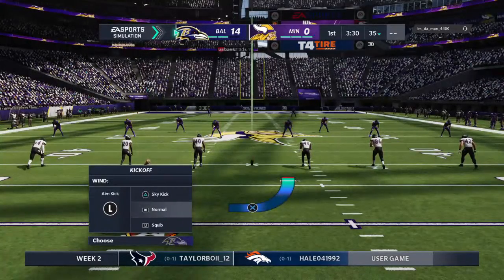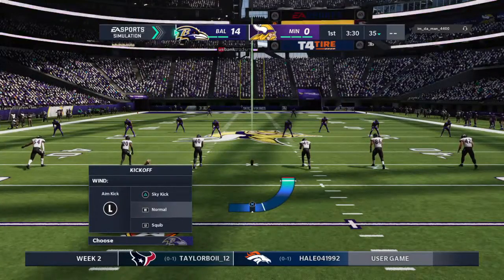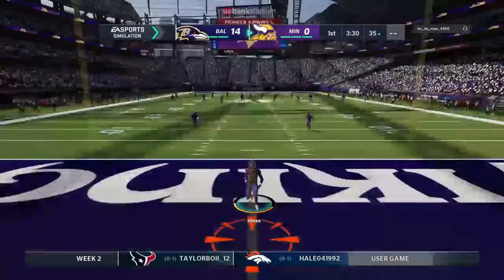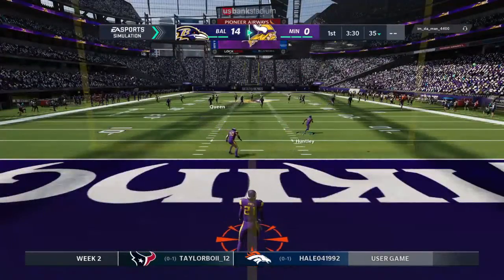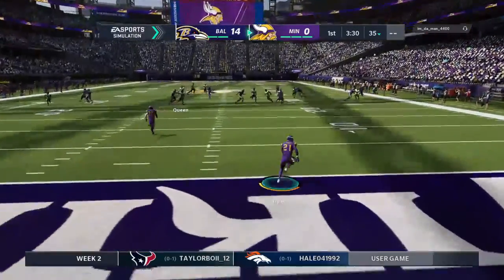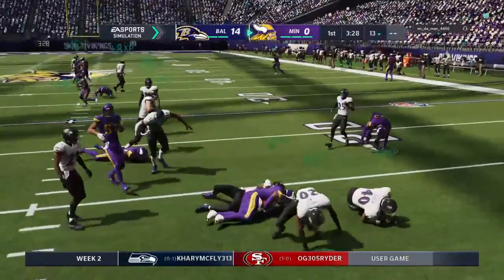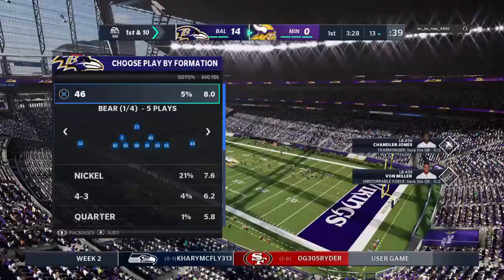Justin Tucker to kick off for Baltimore. So they'll get another shot on offense following that pick six. And now the kick is away. Fielded near the back of the end zone. And he's only going to make it to the 13-yard line and no further.